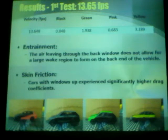This may be because of entrainment, where the air leaving through the back window does not allow for a large wake region to form on the back end of the vehicle. Also, skin friction. Cars with the windows rolled up experienced a significantly higher drag coefficient.